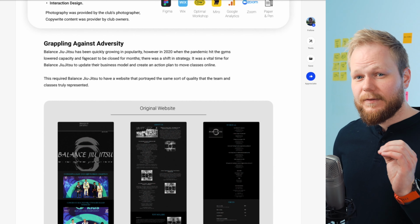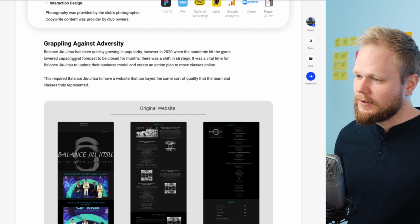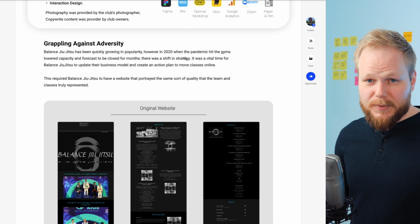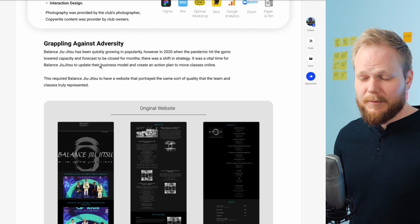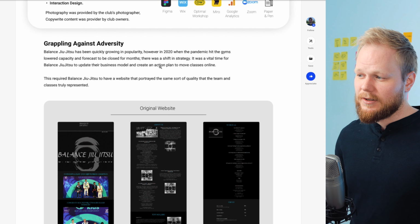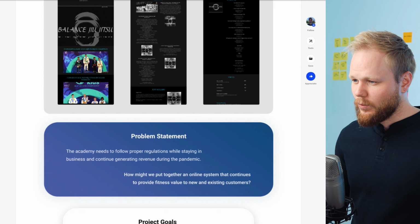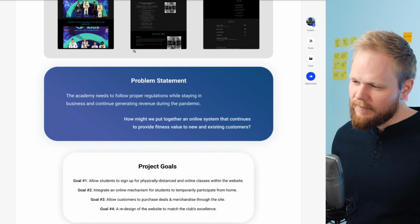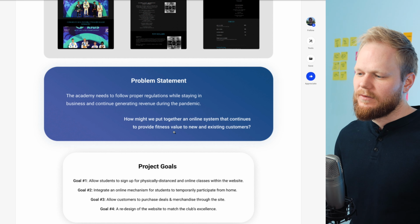And one of the first things that caught my eye was this business part of it, because you're basically saying that because of a pandemic, the strategy had to shift within the business itself, and you had to rebalance it, update their business model and create an action plan to move classes online. Here it represents the old website, so I guess it's a website redesign, adding new features to achieve that. And you try to frame the problem: we need to be open in a pandemic. How might we do that by online means?